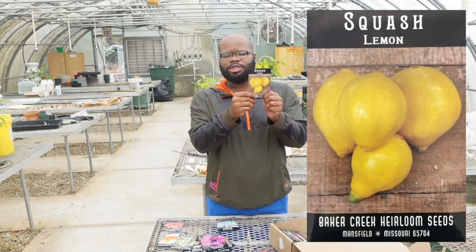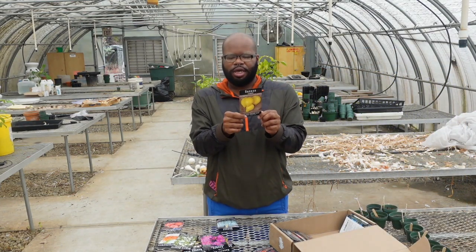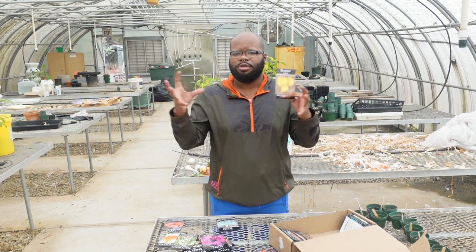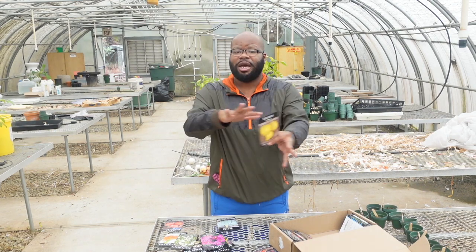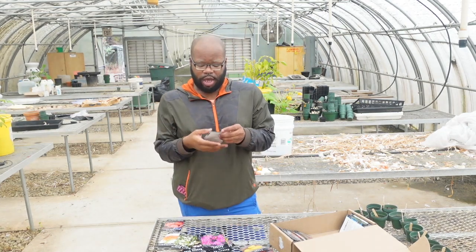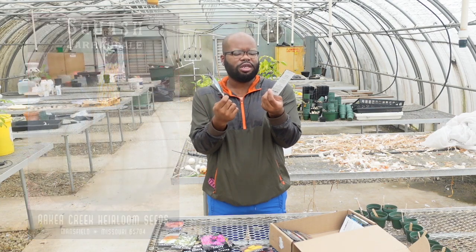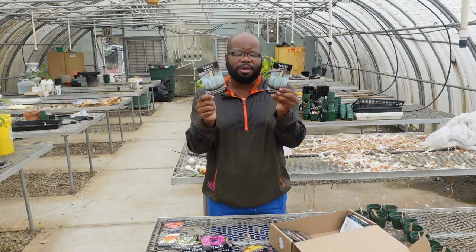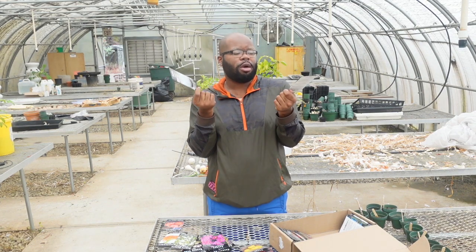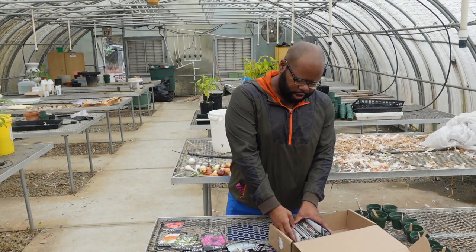These are our lemon squash. I'm gonna grow these with the students on a trellis. Since they are fairly small, we wanna be able to grow them in a compact area to maximize our growing space. So these will be perfect for that. The last squash we have is the Jarrahdale squash. It's a grayish pumpkin, and it's grown in Australia. It's popular in Australia. These are a lot of seeds. I didn't think we were gonna have so many seeds.